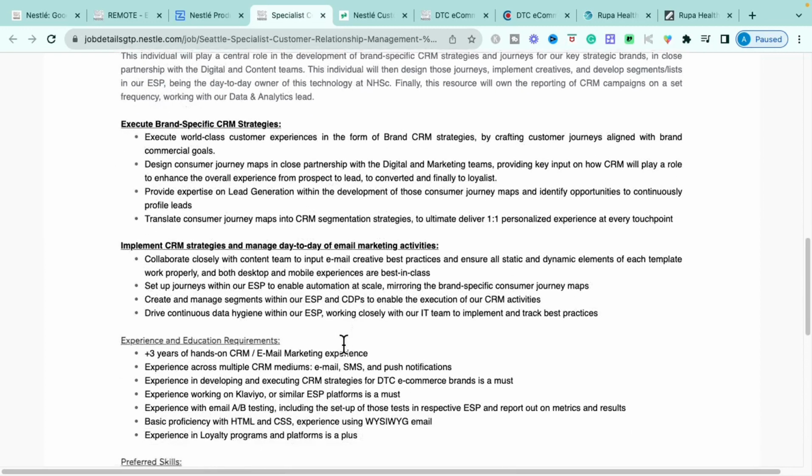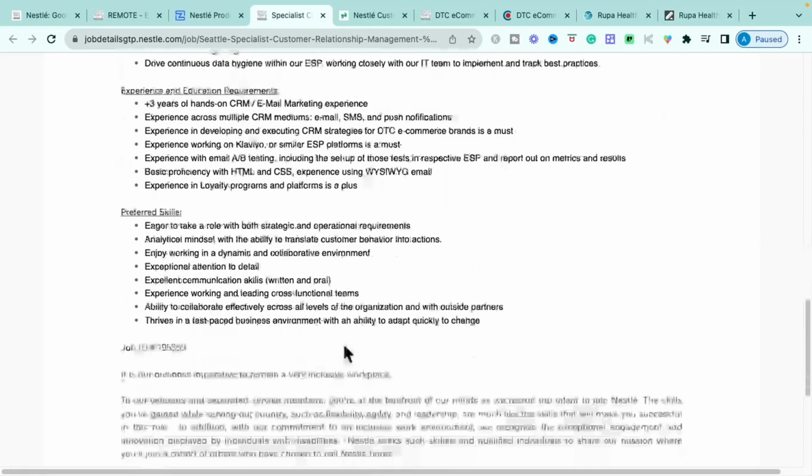Now, some of the requirements that they have for this role is having 3 years of hands-on CRM email marketing experience. If you do have experience across multiple CRM mediums like email, text message, and push notifications, that is great as well. Also, having a knowledge of developing and executing CRM strategies, okay, for e-commerce brands is a must.